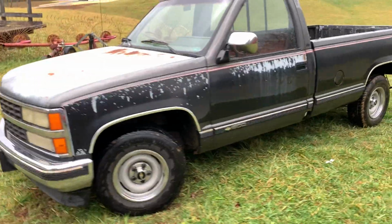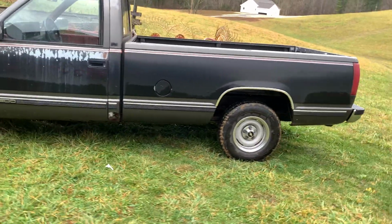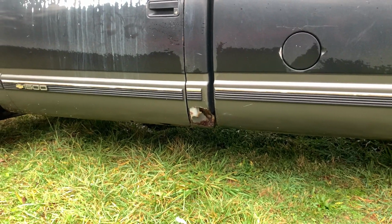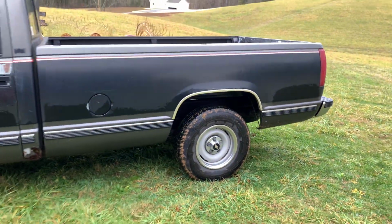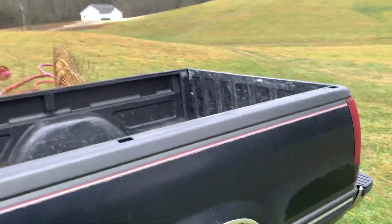Kind of walk around here, still got the stock steel wheels with the caps and rings. Pretty much the only rust in the whole truck are the cap corners right here. This one's bad, the other one's worse. A little bit of the rocker rusted out on this side as well, and a little bit bubbling up here behind the stainless trim on the bed. But other than that, it's a really solid straight truck, even inside of the bed. Like, it's scratched up, but it's not beat up.